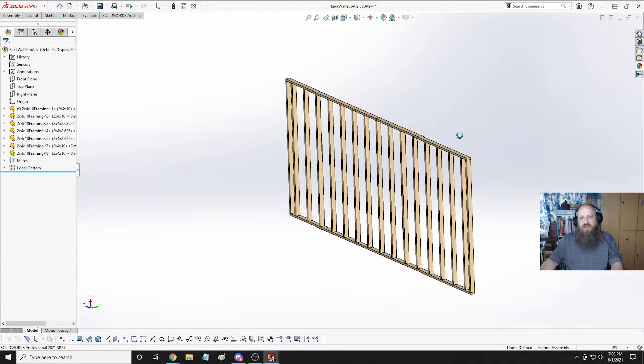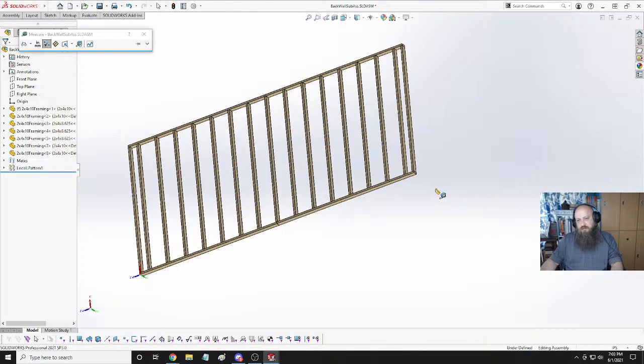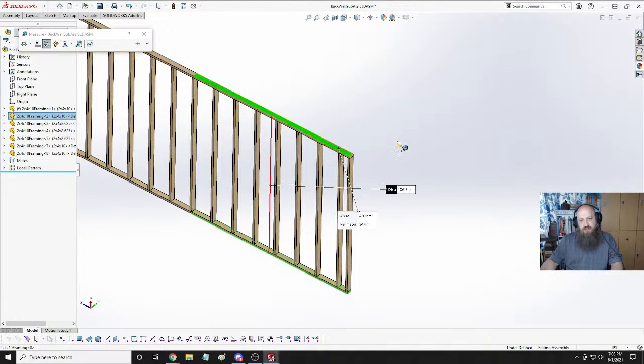Alright, so one thing that you can do, which is really cool, is you can measure stuff. So what I'm going to do is verify that this is 9 feet, or 108 inches. It's 106.5, so I did something wrong.